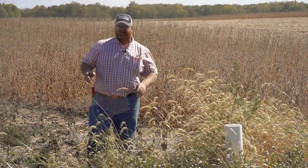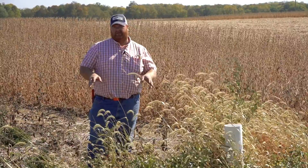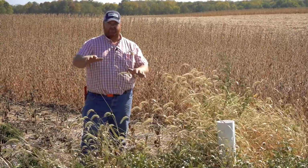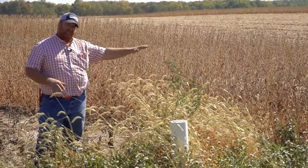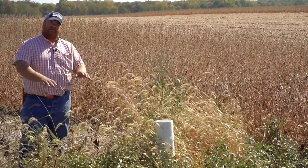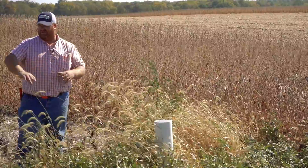I'd like to take this time now and point out another conservation practice that we employ on our farm. This is what's called a dry dam, and the purpose of this structure here is to capture the surface flow of water coming through here and slow the speed down so it doesn't cause any gullies and wash out the field.